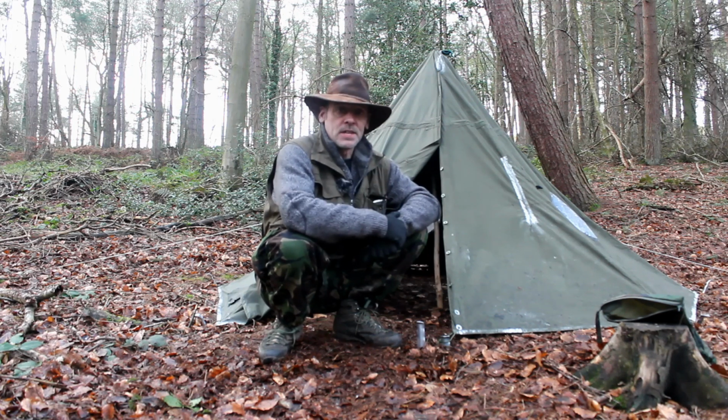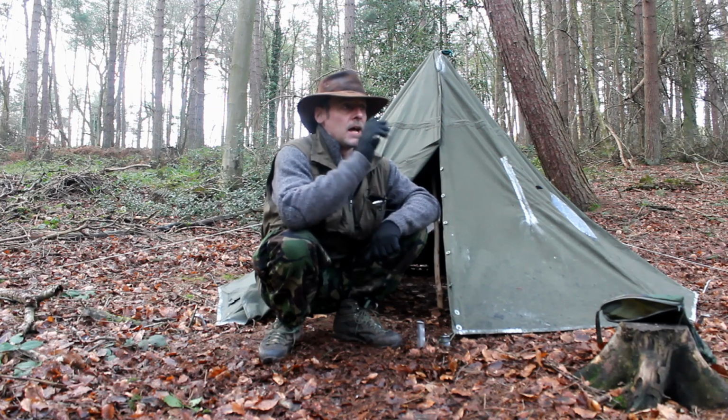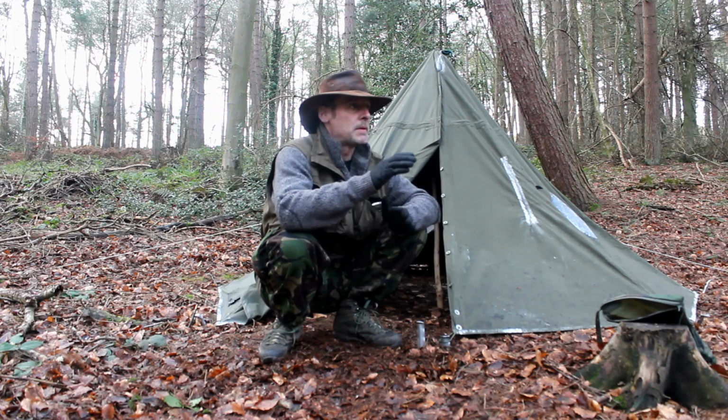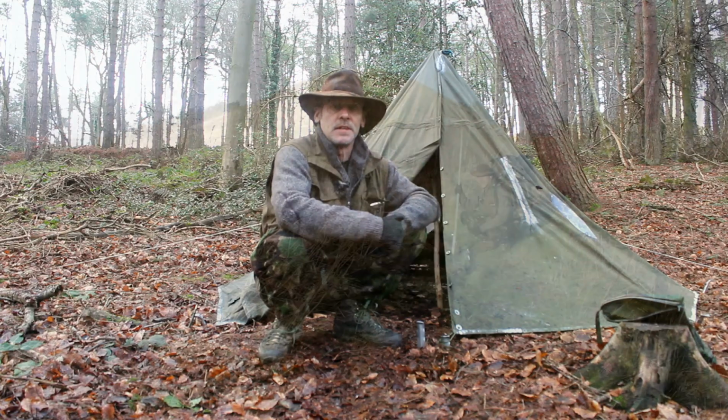So basically I'm going to get packed up with the Lavvu. Everything else is packed up in the bag. There's a cave that I want to visit. Again, virgin territory. I don't know how big this cave is or whatever. And there's one more tumulus that I want to take a look at. So I'm going to get cracking, get packed up, and I'll see you on the next bit of the video.